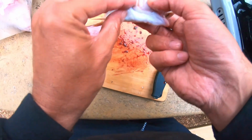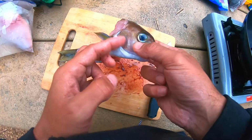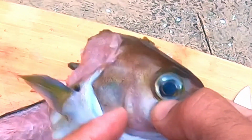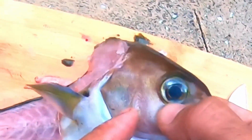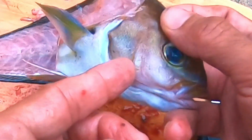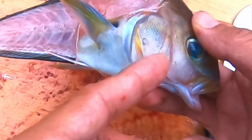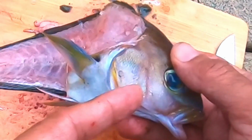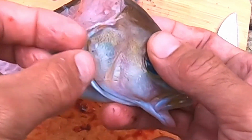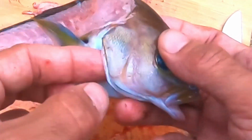It's interesting here. It's got these little comb-like structures on the edge of the preopercle. I wonder what it uses those for. The preopercle is just a bone, really, that has muscles attached to it, so it can pull the rest of the operculum open like that. And then you got the operculum here, and it's got one spine on there, which I wonder if it's for defense.